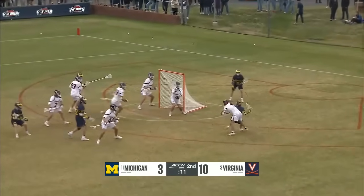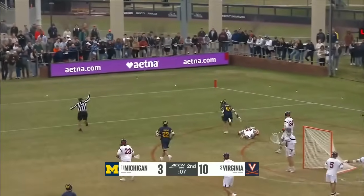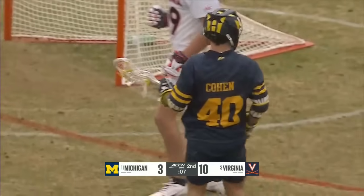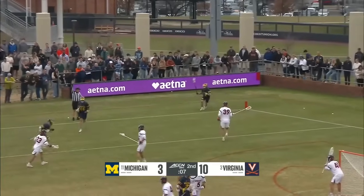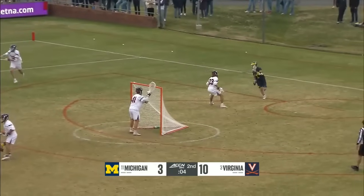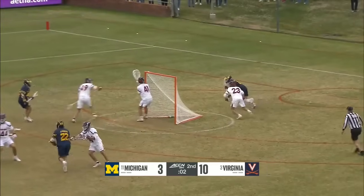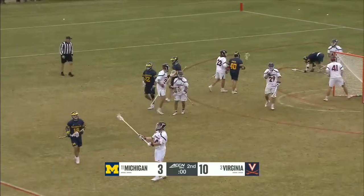Terenzi digging in. I mean, Cohen has had nowhere to go today. Now the help comes, and it's another beautiful double team. This time, John Schroeder again, 49 in white. Yeah, ref's letting him play. Terenzi is flirting with a cross check to the neck or a hold. Lockwood trying to get something going. Can't even get a shot off.